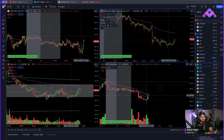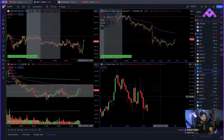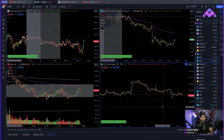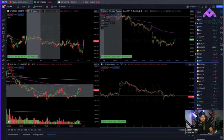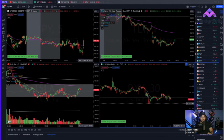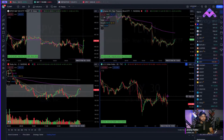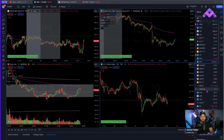I think this is all positioning. And then where's the dollar at? Dollar still falling. Okay. This is good news. This is good news. But again, it could all switch on the earnings from NVIDIA. So who knows? Who knows how long this actually lasts?